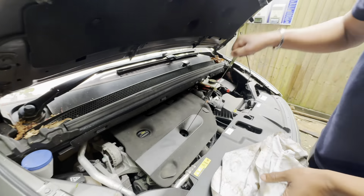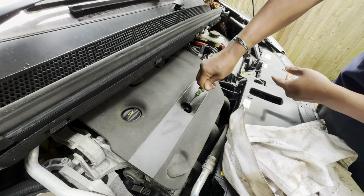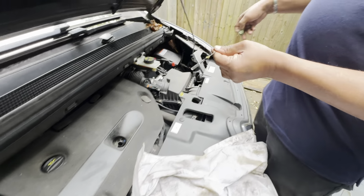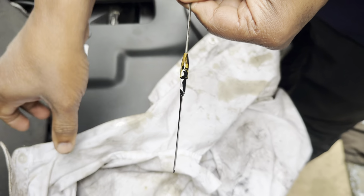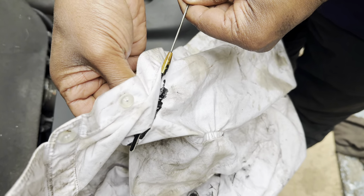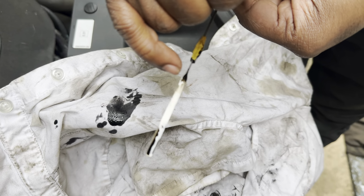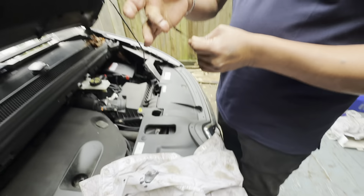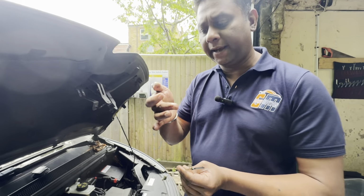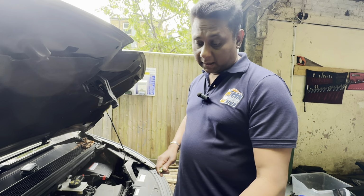I feel for some reason this vehicle has too much engine oil. Exactly, spot on, the oil level here should be something here, but it was here, too much engine oil. That's why the dilution sign came, and I feel there's too much diesel in the system also.